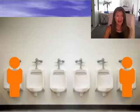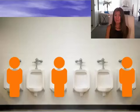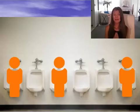How about the next guy? The next guy will most often choose 3. 3 and 4 are close, and both leave the most personal space between urinals. But 3 wins slightly because there is less chance of someone walking past you.